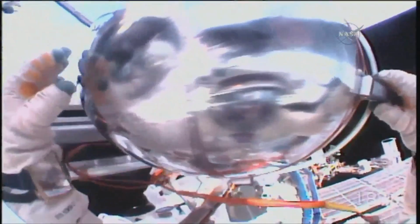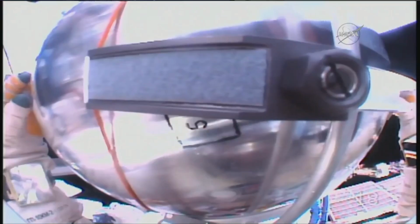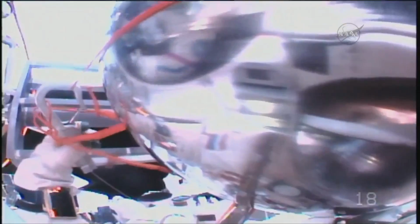A good view from the helmet camera of Sergey Ryazanskiy in the fourth spacewalk of his career as he holds on for the next few moments at least to the final satellite of the complement of five nanosatellites that are being deployed today as the first set of tasks on today's spacewalk, expected to last about 6 hours in duration, this being the Zhirkalo satellite that Ryazanskiy will cast away shortly.